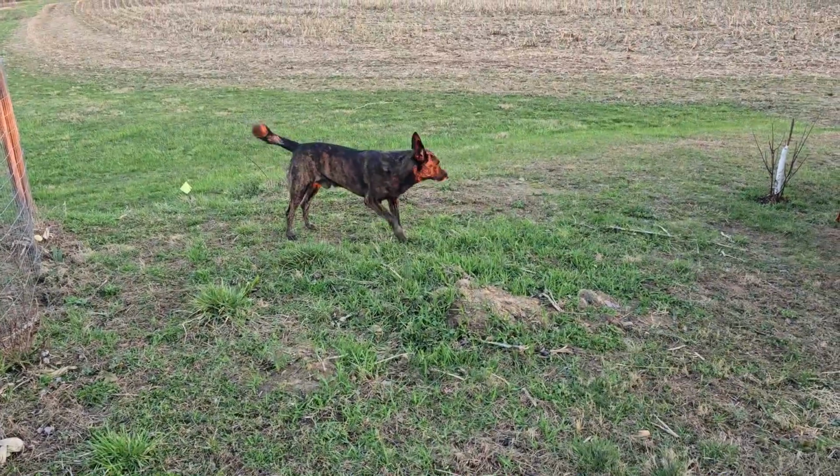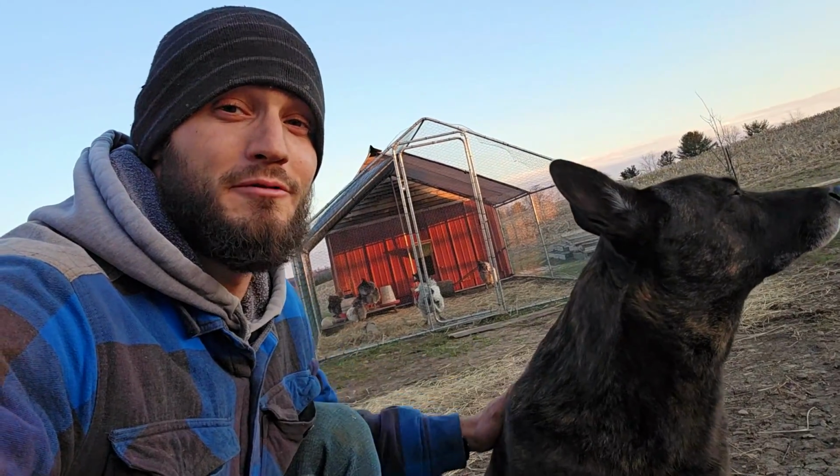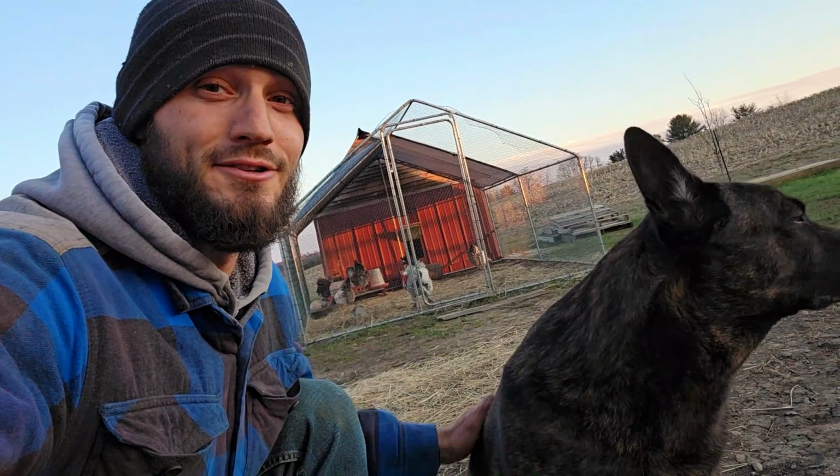Yeah. So there's definitely going to be a lot more work to do here before we get the ducks moved out of the pig pen and into their new sleeping quarters.